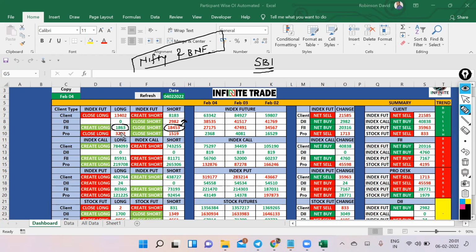Whereas if we look at pros, they have closed long positions as well as short positions. This is a clear indication that because of the SBI result, people do not keep any heavier positions. Then if we look at call options, again a very small number, just about 4,760. This is net buy on the option side, and on the put side there is again some net buy. So this indicates volatility. We can see that tomorrow the market will be volatile.